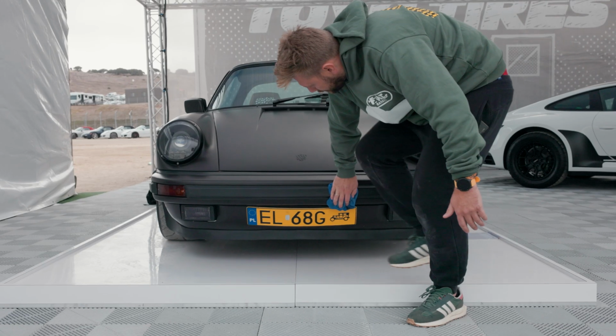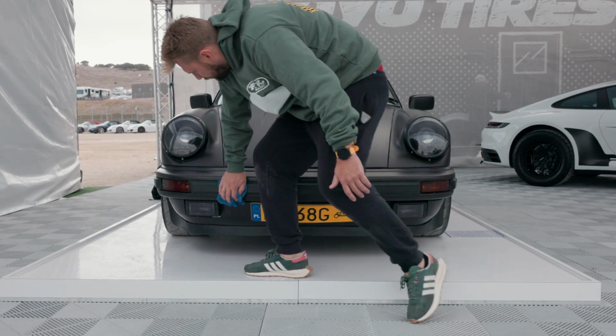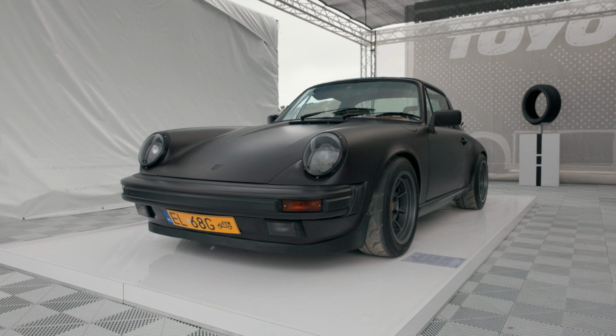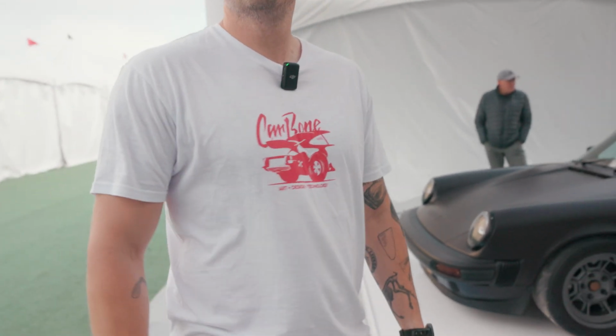One of the coolest cars that was on my mind to go see is actually a 911 Targa G-Body from Carbone. And I actually bumped into Pavel, the owner of Carbone, and we got an exclusive interview with him and his car to kind of talk about his latest project. Introduce yourself and introduce Carbone.